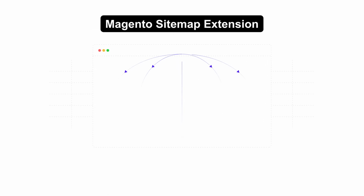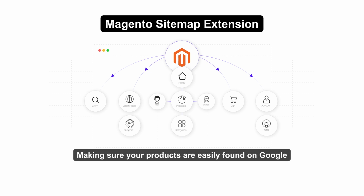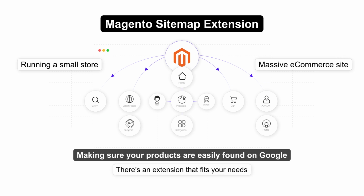Magento Sitemap extensions are a powerful tool for improving your SEO and making sure your products are easily found on Google. Whether you're running a small store or a massive e-commerce site, there's an extension that fits your needs.